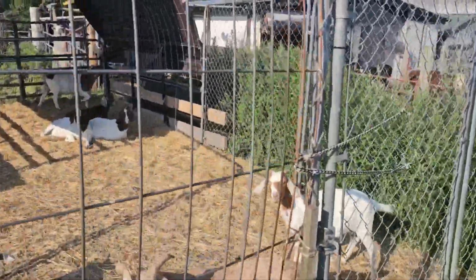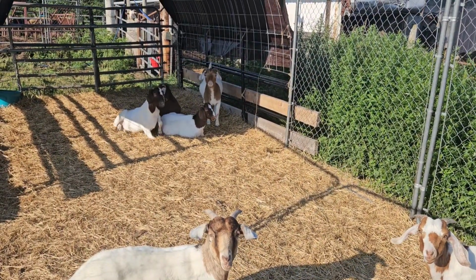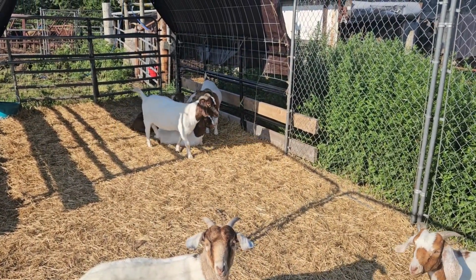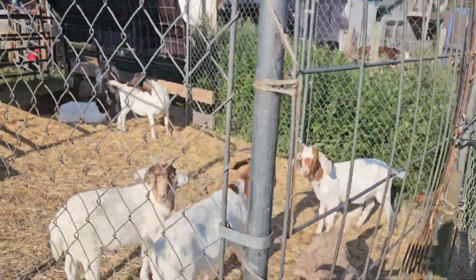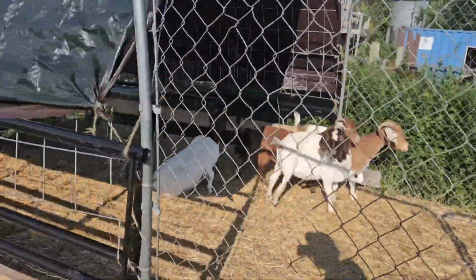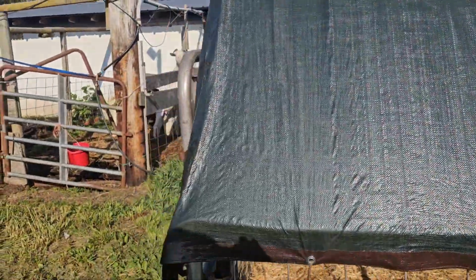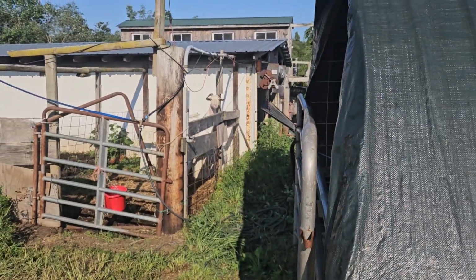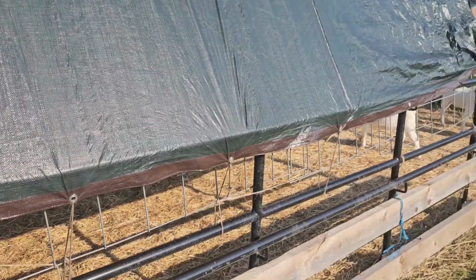All the goats are out here. Seem to be enjoying themselves. We have everybody grouped together except for the one we call Gigi. She has a small side of violence. She's right there. She likes to pick a fight with everybody.